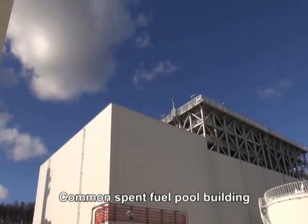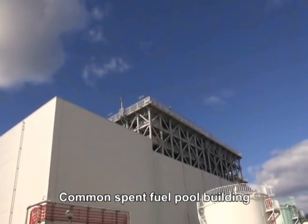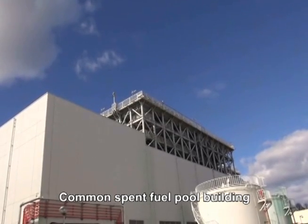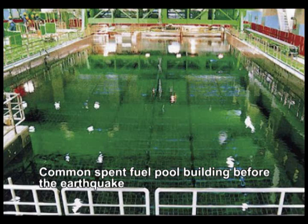Before we remove the fuels from the Unit 4 spent fuel pool, the fuels currently stored in the common pool will be put out into dry casks and moved to a temporary storage area. At the time of the accident, the 2 emergency diesel generators installed here failed to function since the switchboards connected to them were flooded by the tsunami.